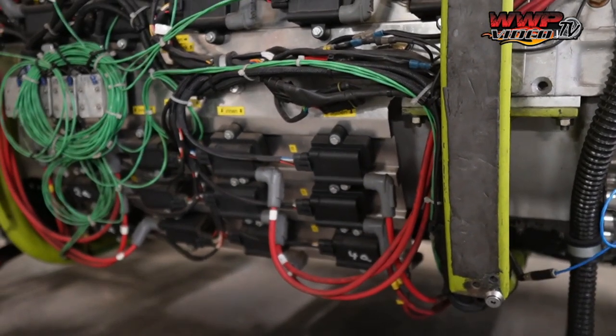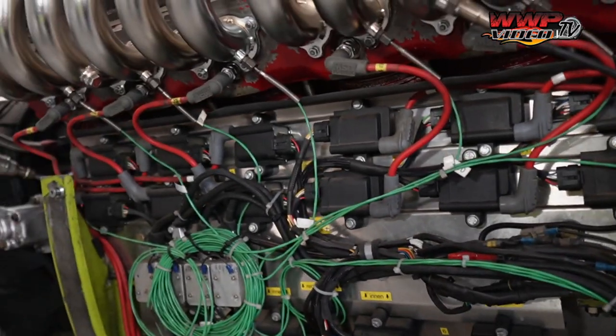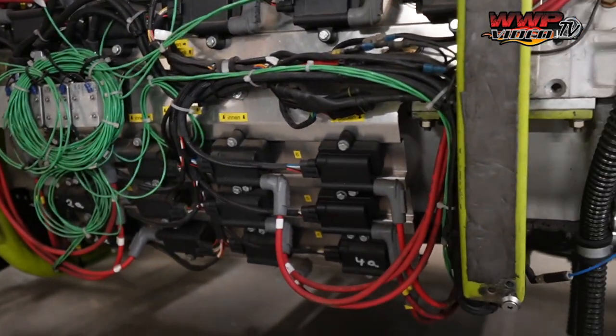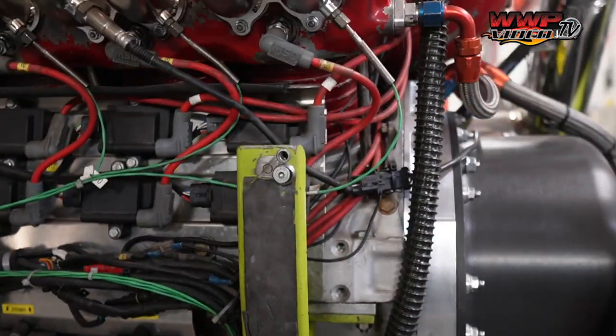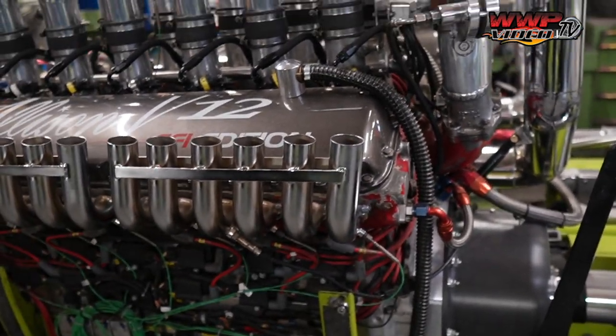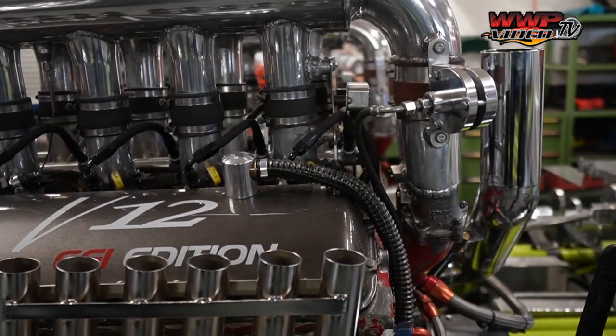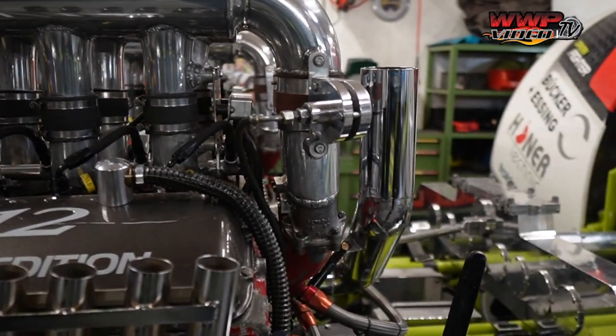Sorry. But every spark plug has its own individual coil, so you can see that's quite a mess, and every coil is operated and timed individually. So there's a lot of things to play with and a lot of things to do wrong if you don't know what you're doing. So what about this tractor?